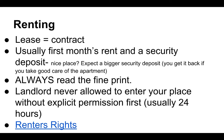Usually when you're applying for an apartment, and say you get the apartment, the landlord likes you and chooses you to rent, then you usually have to put down the first month's rent and a security deposit. If it's a really nice place, you should probably expect a bigger security deposit. The nice thing is that you get it back if you take good care of the apartment. So if you leave the apartment in terrible shape, the landlord probably won't give you back your deposit, but if you leave it in pretty good shape, you'll get it back. And then what's nice is that if you're renting again, you can often use it towards the next security deposit. You always, always, always want to read the fine print. Sometimes there are small little clauses in there that you might need to pay attention to.